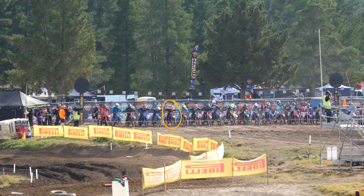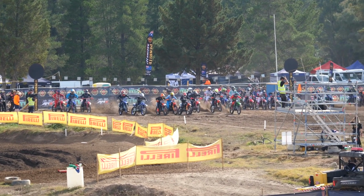Just gearing up for Moto 2. First Moto, I nailed the start. Down on my practice start, I got a bit of a pop. Sounds like I got a grip in because I got obviously heaps of grip here, so I held the bike super strong. Just took off.